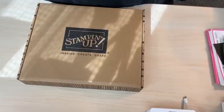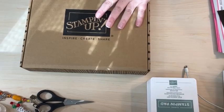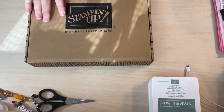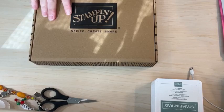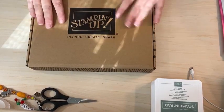I haven't made any of the cards or anything. I just briefly opened it for a class that I did, just to show the people who were at the class about it. Let's see here. Okay, but I haven't really put anything together, so we're going to take a look at it here.